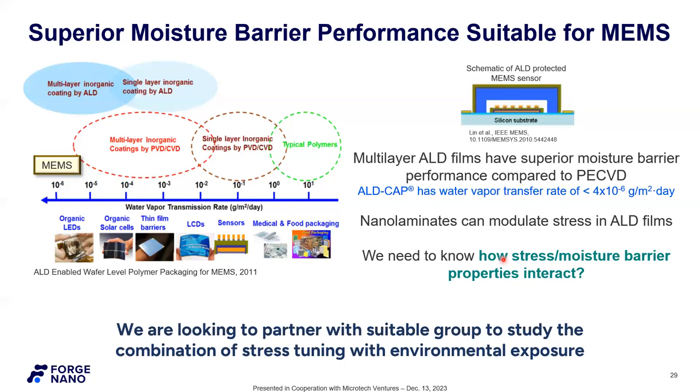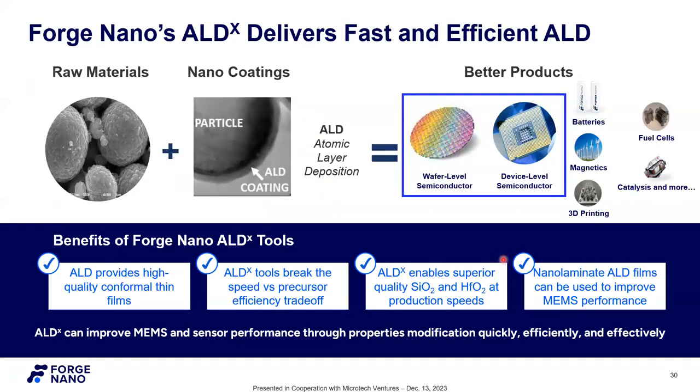in the industry. All right, Mike, this is my last slide. I do want to just briefly give a review of what I've talked about. I really think ALD is a very elegant technique. You have the ability to apply very thin, conformal, high quality films over any area that is accessible by the process gas. But it hasn't been widely adopted because, except for TMA water, that trade-off is really a killer. But the ALDX tool set breaks that trade-off for a wide range of ALD films.